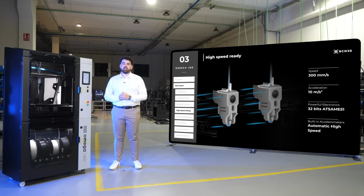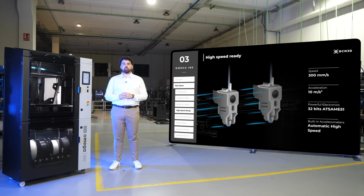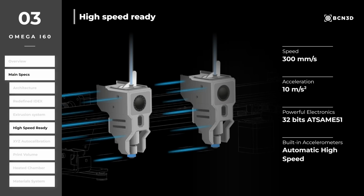Omega i60 is high-speed ready. We listened to customers and we delivered a platform which is capable of reaching those high speeds. Right now we're printing at 300mm per second, thanks to the new architecture, the new electronics, and the fact that the accelerometer required for input shaping calibration is built into Omega.